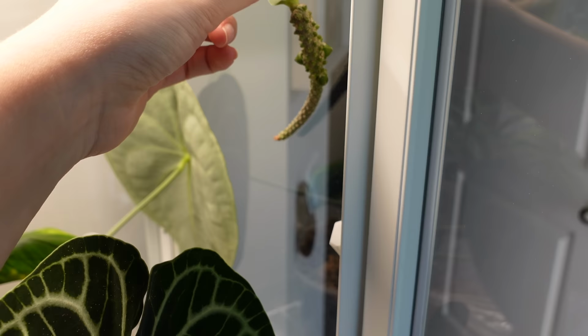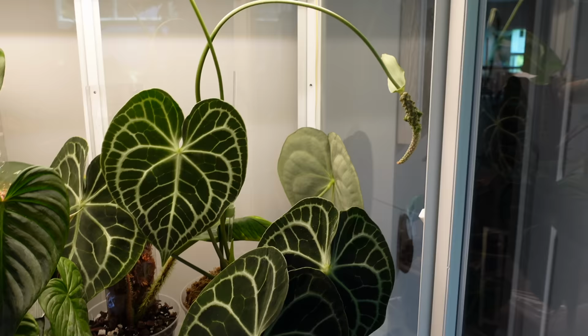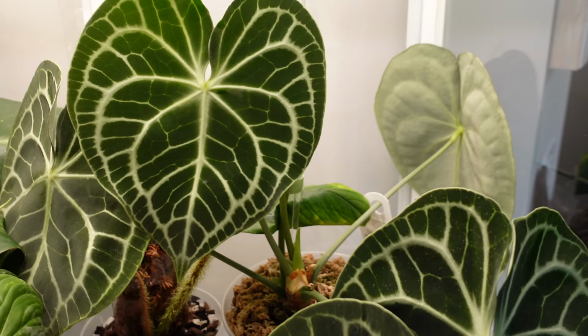I have a new inflow with pollen actually, but I don't have anything to cross with this one. So I don't really want to do anything with that because I don't want her to focus any energy anywhere else other than that inflow. This is the newest leaf that she gave me. As soon as I get berries and that's done, I'm gonna repot her.